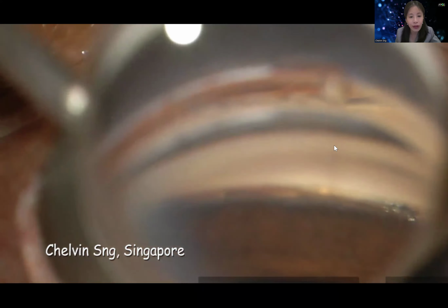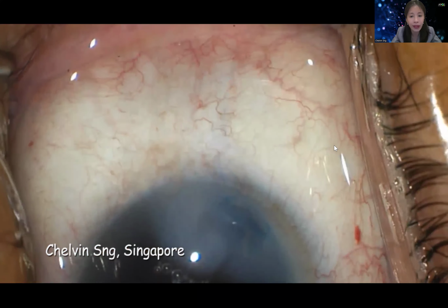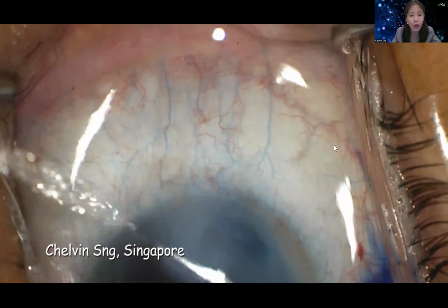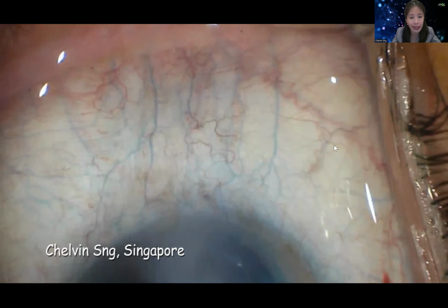After removing the viscoelastic, and when vision blue is injected into the anterior chamber, you can see the aqueous veins turn blue. This shows that just one Hydrus accesses such a large area of aqueous veins.